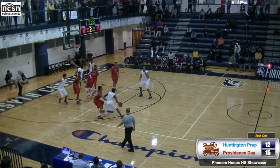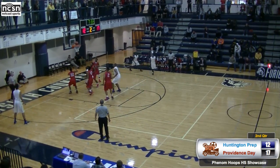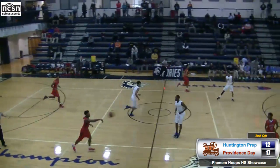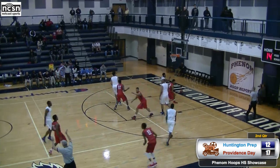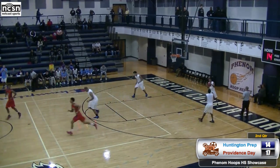Nice little crossover. Pushes it back out to Shabazz. Shabazz up and under and finish. Very tight by Shabazz. Body control. Already looks like he has somewhat of a next college level frame to him. Yeah, no red shirt for him. Absolutely.